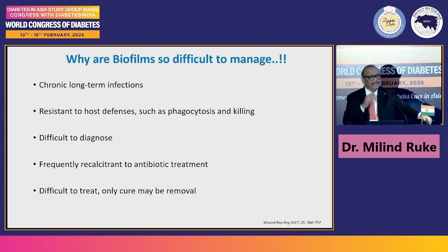It is not that the biofilm is only superficial. You have deep biofilms in the tissue which you have to take care of, and you have to use irrigation, negative pressure wound therapy, and many other modalities. You cannot mention all of them in this lecture.